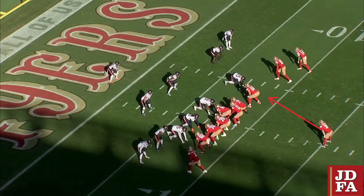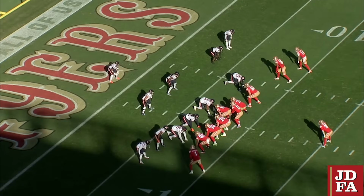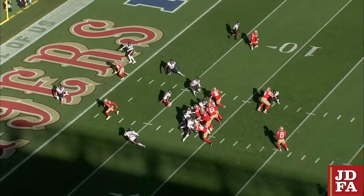They're going to go hard play action to the right, then bring Jennings and Kittle on a 2-level pattern to the left. The run action draws the defense, and there's no way they can recover in time to cover Juwan running across the field for the score.